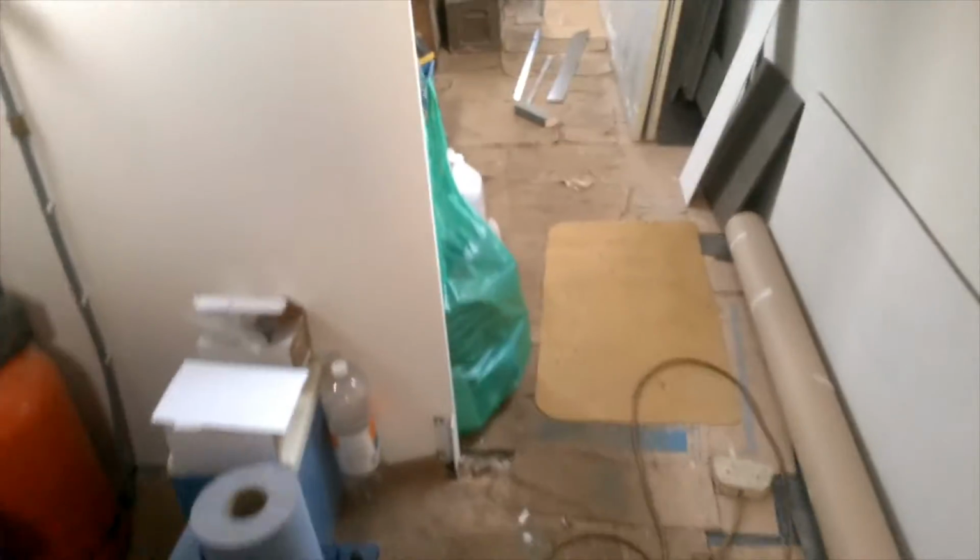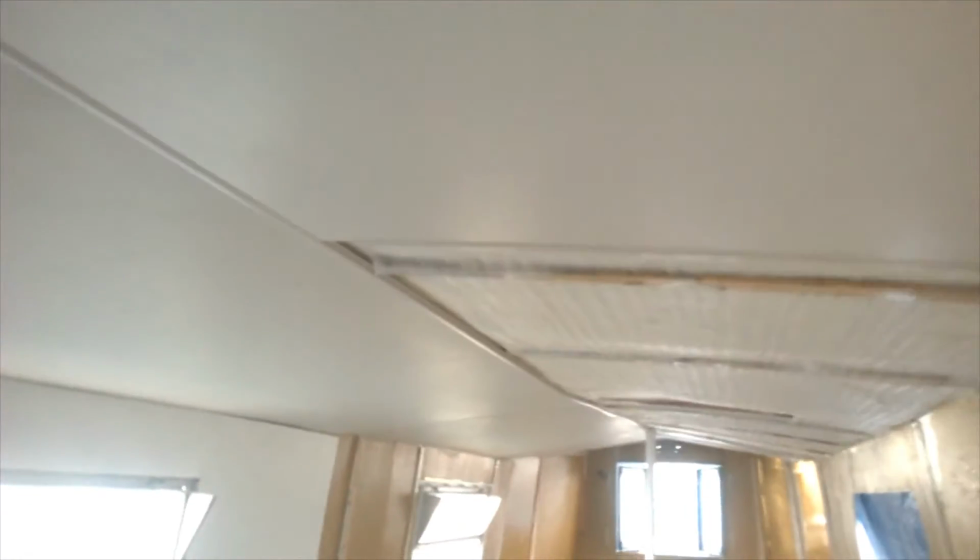So I'll just go inside the narrowboat now and give you a quick tour. Just go down the steps now, and we're in the kitchen area. You can see the sides up in the kitchen area now, and you can see part of the ceiling's up.